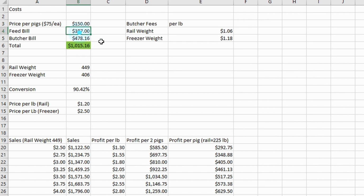All right, the feed bill, we already went over that, but it was $387 total for the 2 pigs to feed them out for 8 months. Okay, the butcher bill was $478.16. Now I showed you the receipts. That's where we got that figure from. The total cost for us to get those pigs into our freezer was $1,015.16. So that was for 2 pigs butchered down, roughly 406 pounds of meat in our freezer.